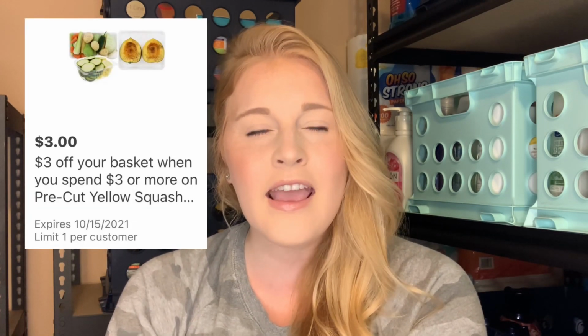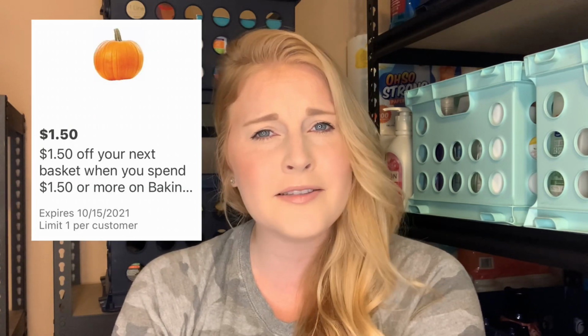It was a $3 off 3 basket coupon. And the second one was a cooking pumpkin. I guess certain pumpkins you can use to cook with. They were $2.11 or $2.61, I can't remember. And there was $1.50 off basket on that, which I just didn't need, y'all, so I didn't grab that, but that is another option that you may have on your account.